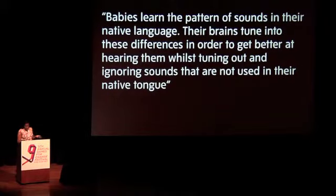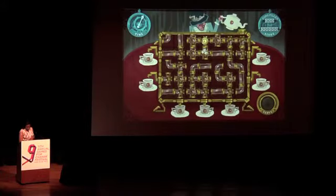Over time, your brain becomes quicker and better at telling apart sounds and words of the language you grew up with. So to put this into a game, we created Talking Tea. The aim of this one is to help the Mad Hatter deliver a specific type of tea into the cups for his guests at his party. The player does this by adjusting a number of connecting pipes that sit between the Hatter's teapot and the cups.